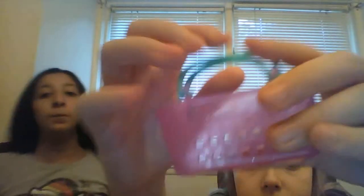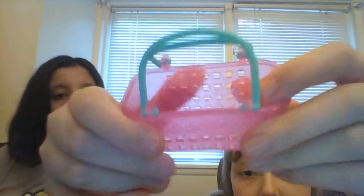You know how the baskets were like square? Well, these are different, and it has S on it. And the little things are different because it was going like this. But now it's like this. So yeah, this was our quick opening.